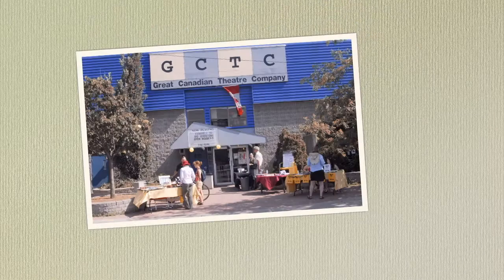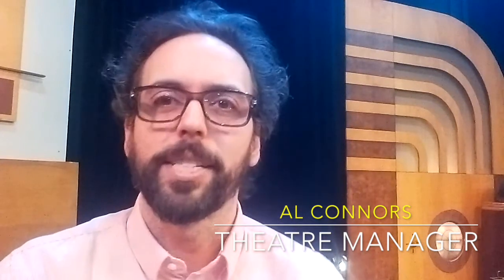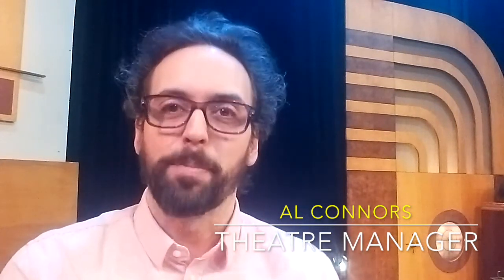Next fall, the Gladstone will be celebrating the 10th anniversary of the building's renovation and reopening as the Gladstone Theatre. To celebrate this milestone, there are some improvements to the building that we'd like to make to ensure that the 25,000 plus patrons that visit the theater annually have an accessible, safe, and comfortable experience.